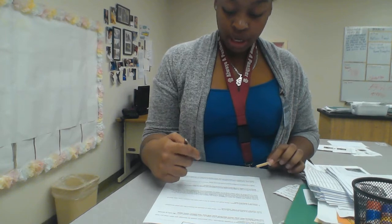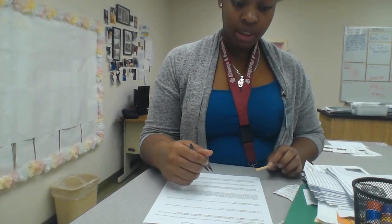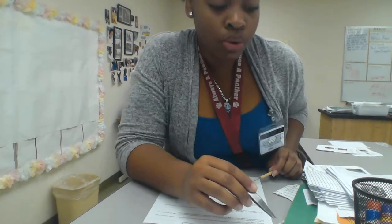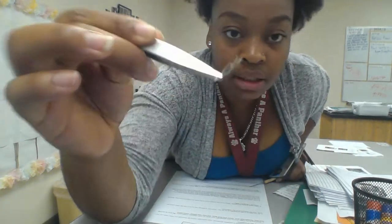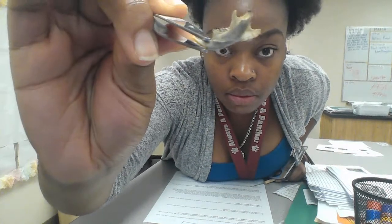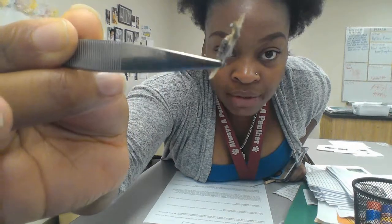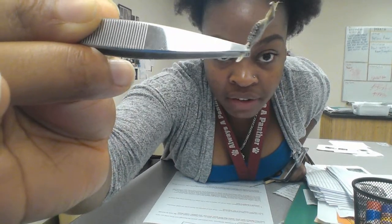If teeth were found in a dissection, how would you know if it belonged to a herbivore or carnivore? And I added, you may need to research the difference between herbivore and carnivore teeth. I did show you, I can show you again, what a rat's teeth look like. So hint, hint, rats have those front teeth like that, but the back teeth are very flat.